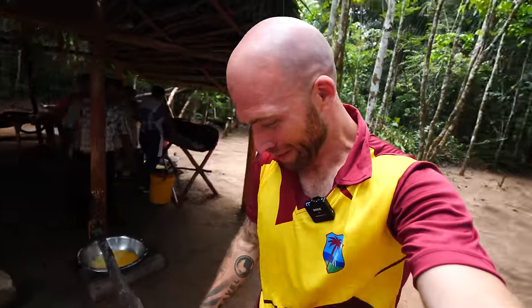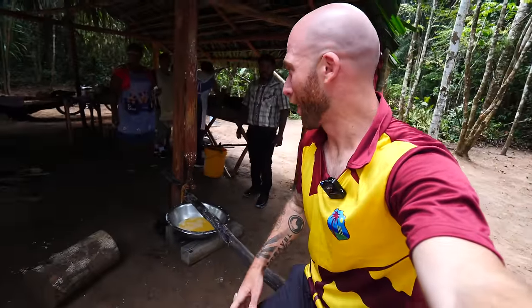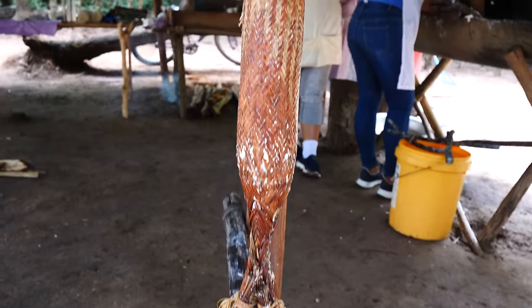And there you see the matapi get very fine. So they want me to sit on it. Let's see. I don't want to break it though. Don't. Oh, look how it comes out. Wow.